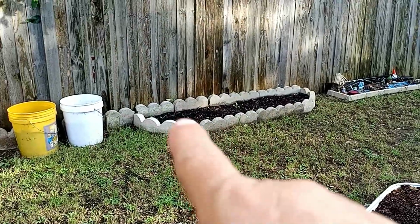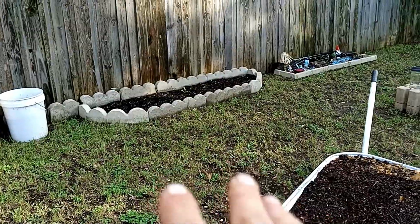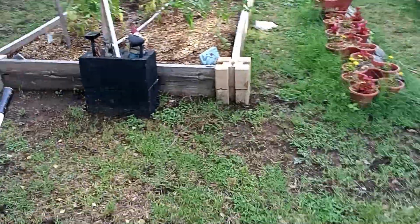Over here I do have a couple little sunflowers popping up. But I planted a bunch of different things and I really needed to get it mulched. So, you know, the rest of it will start doing better.